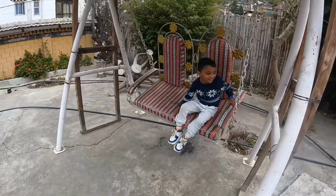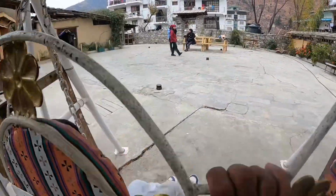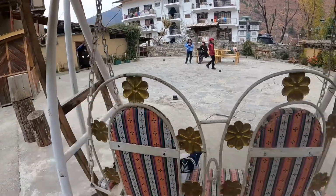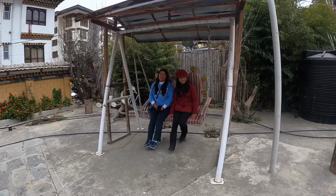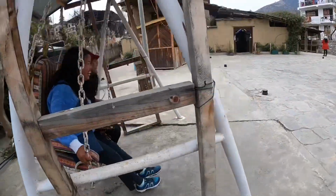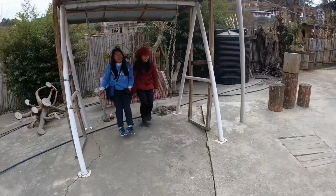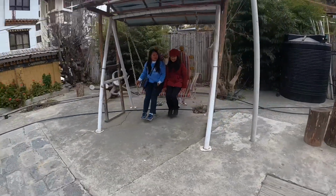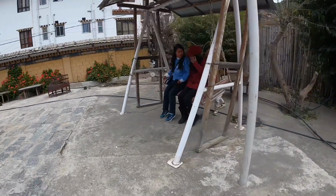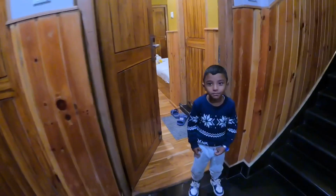Oh, they're from here. Push, push, push. We will check if they will fall down or not. Push in the back. They are scared, okay, Ri? Enough, Ri, enough. Enough. This is my room.